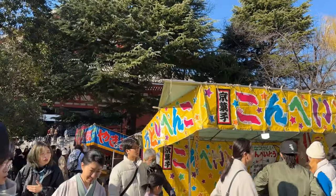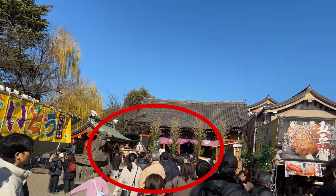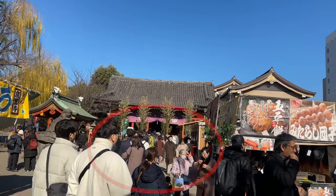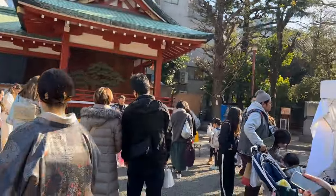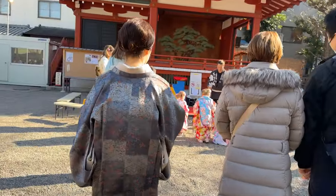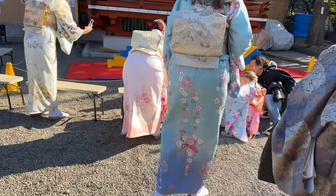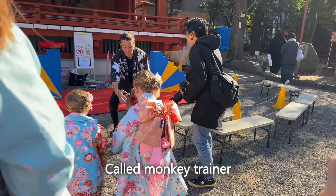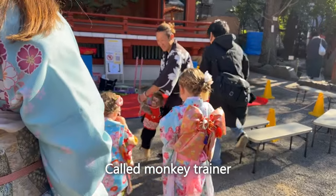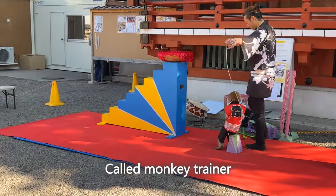Next to the temple, there is Asakusa Shrine. And there's a long line, so we're gonna skip. There's a monkey. Always in the New Year, there's a monkey show.